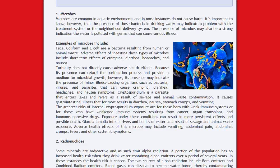Adverse effects of ingesting these types of microbes include short-term effects of cramping, diarrhea, headaches, and nausea. Turbidity does not directly cause adverse health effects, but its presence can retard the purification process and provide a medium for microbial growth. Its presence may indicate the presence of minor illness-causing organisms such as bacteria, viruses, and parasites that can cause cramping, diarrhea, headaches, and nausea.